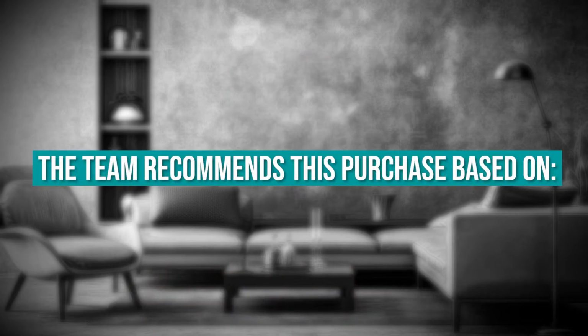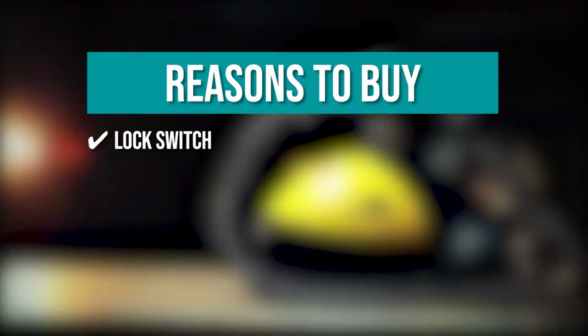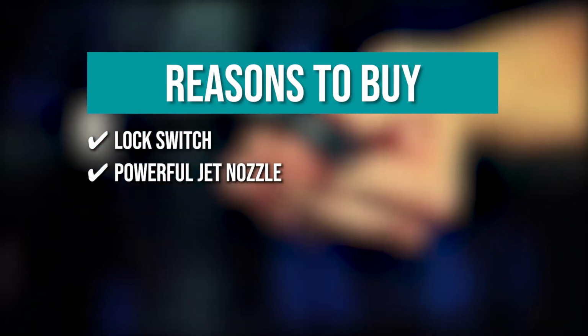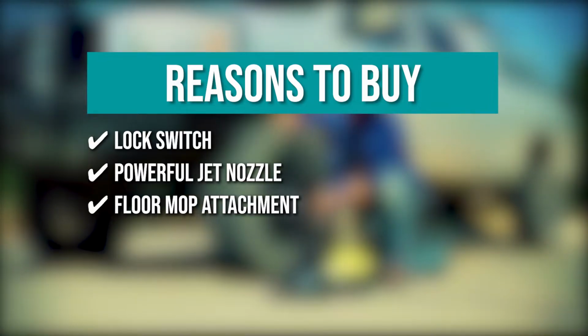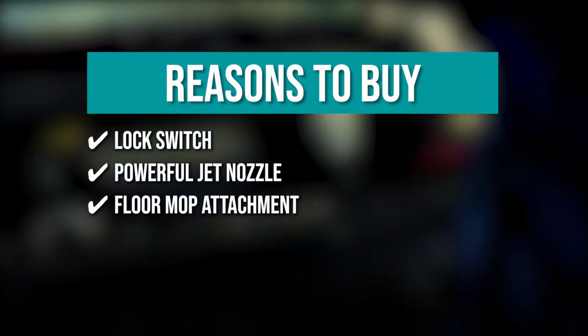The team recommends its purchase based on the following: lock switch. You can enjoy a ceaseless cleaning without continuously adjusting the steam power by clicking on the steam lock button. Powerful jet nozzle. The nozzle focuses this flow of steam on a specific area to thoroughly clean the dirt and grime. Floor mop attachment. The attachable floor mop will help you clean any sealed flooring surface while avoiding breaking from too much heat or pressure.